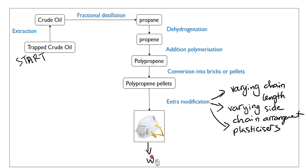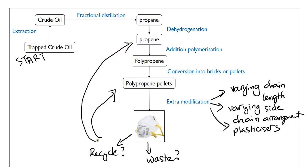Does it go to waste? Does it get recycled? And how does it get recycled? What do you mean by recycle? What are we actually doing if we want to recycle this product? Does it go back to the pellets? Does it go back to propene? Does it go back to propane? How are we recycling this product?